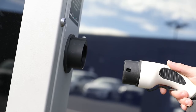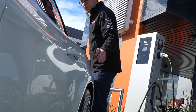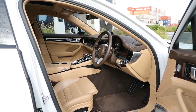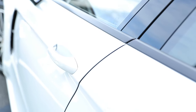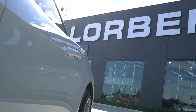Under the bonnet lies a twin turbo 243 kilowatt 2.9 litre V6, which is then mated to a 100 kilowatt electric motor. And once these two are combined, you have a total system output of 340 kilowatts and 700 newton metres of torque. Now that means we can waft along like we are right now in complete silence.